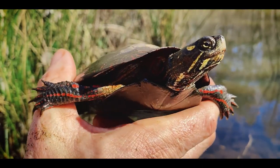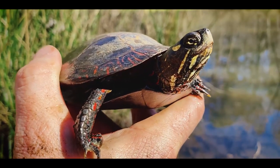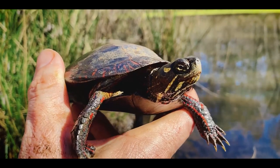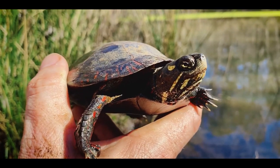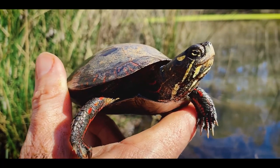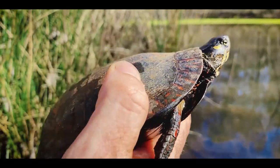Had a really good time out today. This is definitely one to highlight. While I rarely find eastern painted turtles when I'm exploring these streams and river tributaries, it is fun to actually get into a little bit of a different habitat and see the different turtles that occupy it. And eastern painted turtle is definitely one of them, and one of my favorite turtles in the world, and just an awesome animal. So as always, we're gonna let this guy go.